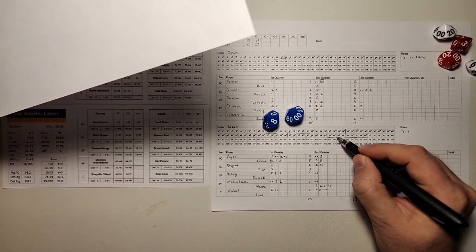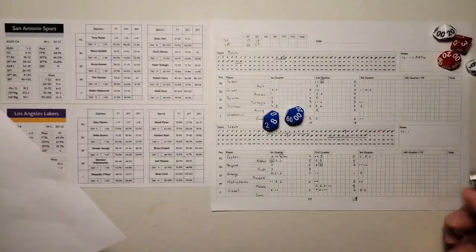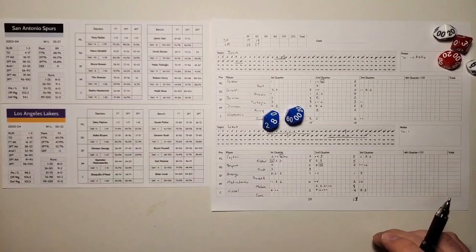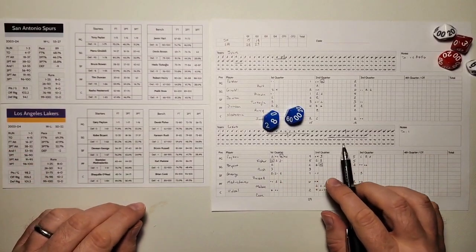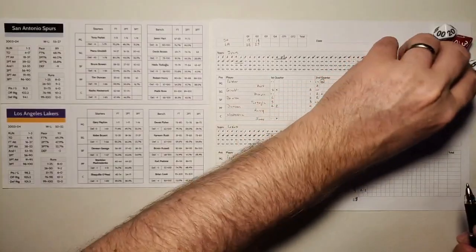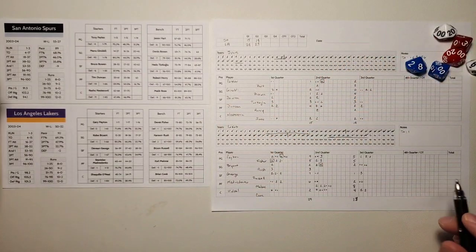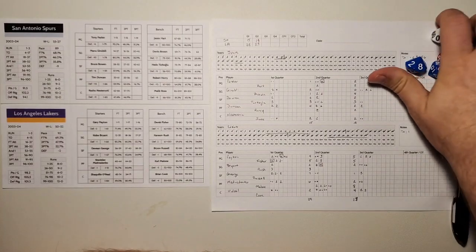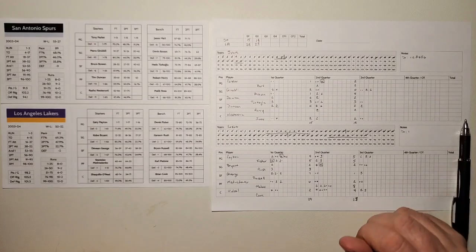And I like to just denote the scoring runs with a little line. You can see they've had 2 scoring runs so far. 10-2 run early in the game, and then a 9-2 run now. We're going to take off 6 possessions, so that takes us down to 14 possessions. So we're about halfway through the quarter. And the score is 74-46.